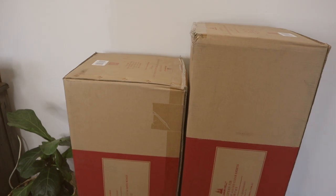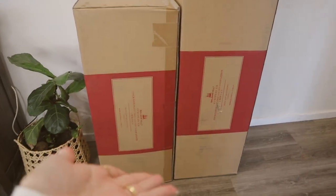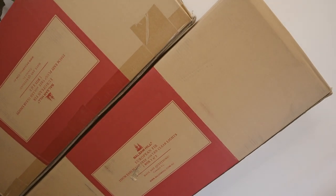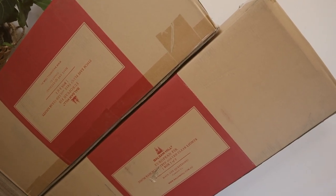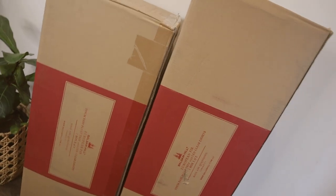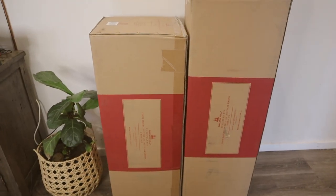Okay, so over here we have the tree, still in its box. It's actually a two boxer. I didn't realize that this is called the European fir 228 centimeters easy plug tree with LED clear lights.